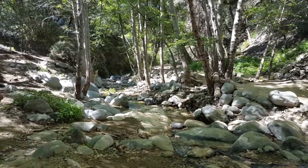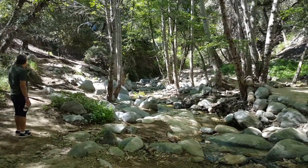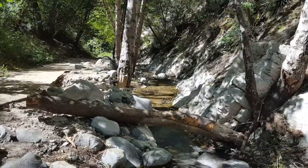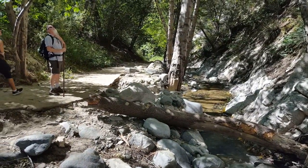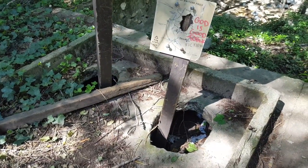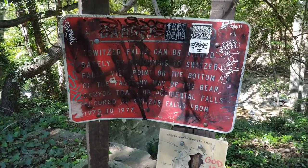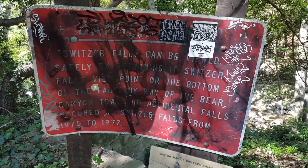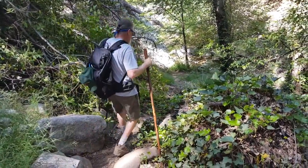Well, here we are again in a dilemma. Go to the right or go to the left? I think it's to the left. Right beside the creek, you have a tar path. Boy, the sign is barely holding on. Look at it down there. And then look, God is good. And this, if you can see it through the graffiti, Switzer Falls and the bullet holes. You sure there's a trail down there, Kenny?